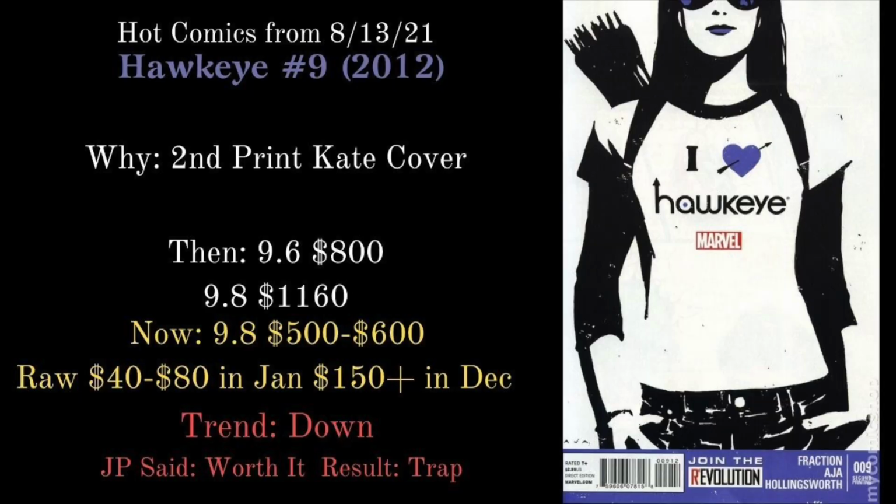The rest of our list this week, which is 5 more books, are related to MCU, Disney Plus stuff. First up, we have Hawkeye #9. The second print Kate Bishop cover. I could have put this in the cover section, but I put it here. Back then, a 9.6, so this hard to find second print went for $800. A 9.8 went for $1160. All in anticipation of the Hawkeye show, which wasn't due to come out for a few more months. But yeah, that's what was going on.